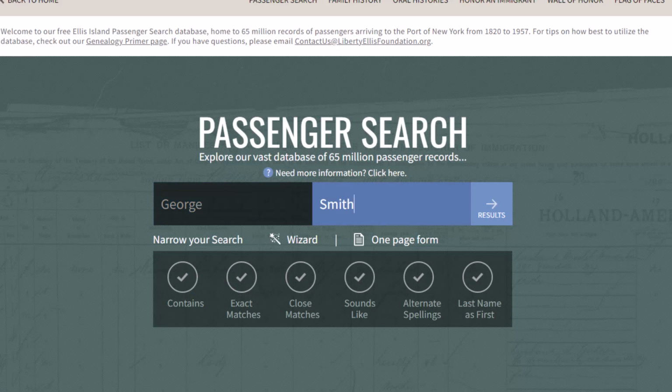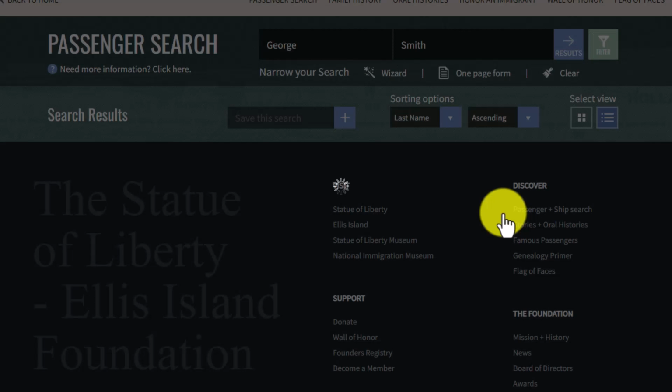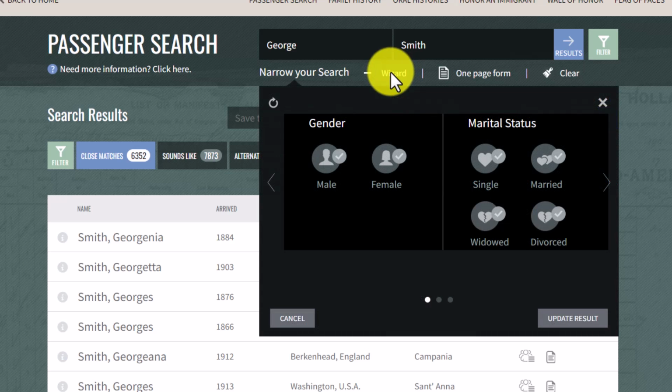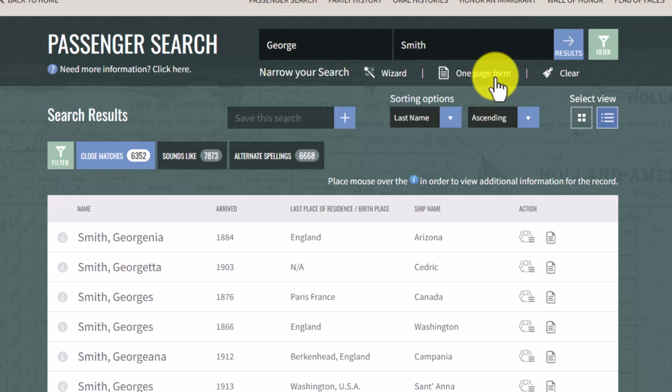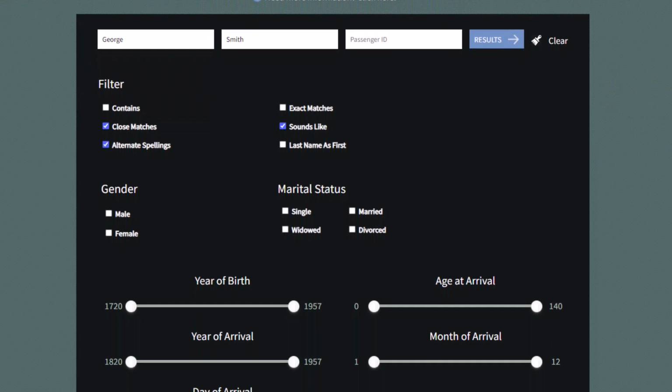If you're getting too many results, you can narrow the search by using filters. To get into the filters from that main search page, you can either click on the wizard or the one-page form. I prefer to use the one-page form because then you can view all the different filters on one page instead of having to scroll through the different options. And the best parameters to use would be the age at arrival, year of arrival, if you know that information, port of departure, or country of origin.